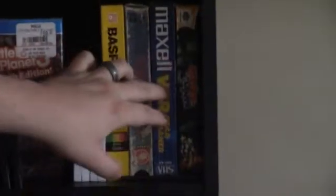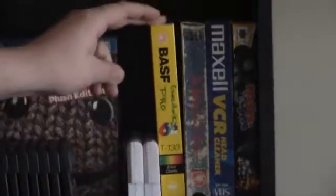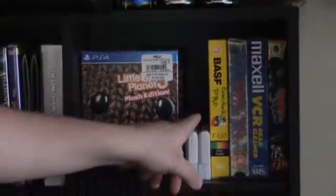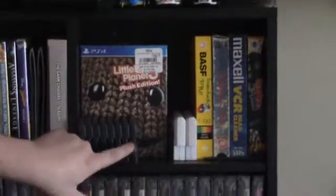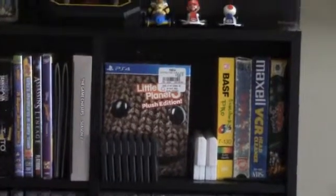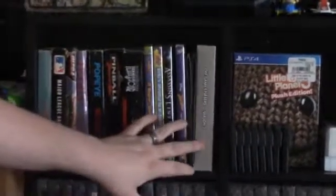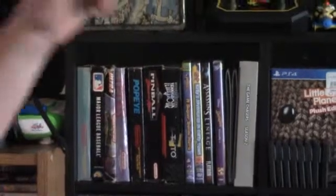Then up here, I've got my VHS tapes that are game related. The Banjo-Kazooie tape, which is the cleaning tape. The Making of the Seventh Guest and the Game Shark Pro for the 64. These are the Factor 5 games that came with the system. Then I got my Sega handheld games, the Little Big Planet Collector's Edition. I got some DVDs that are game related, and some NES and Super Nintendo games over here.